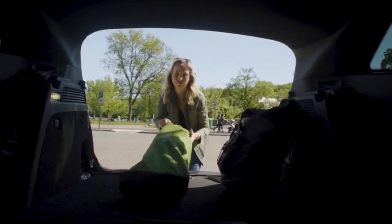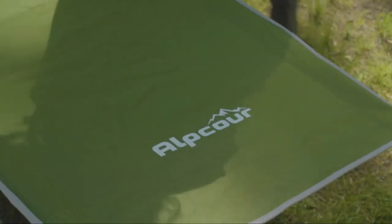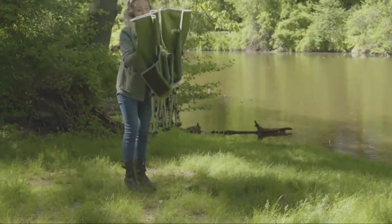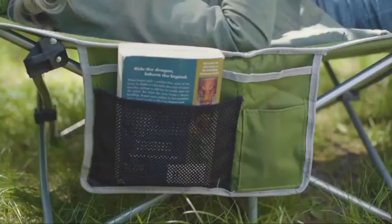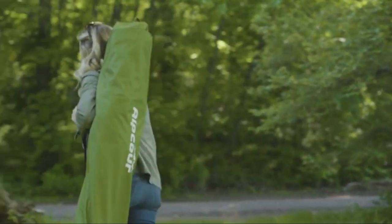The Camping Cot is lightweight and portable, yet sturdy enough to comfortably hold up to 300 pounds of weight. And the premium polyester fabric is soft, breathable, double layered, and water resistant, while the cot opens and folds away in seconds. The Camping Cot comes with a pillow for added support, a side pocket to store your things, one carry bag for easy support, and a 1-year unlimited warranty.